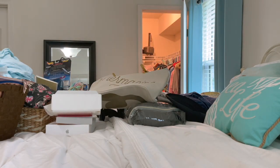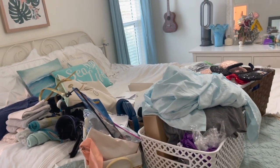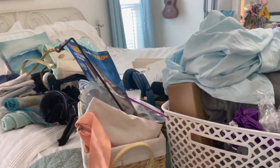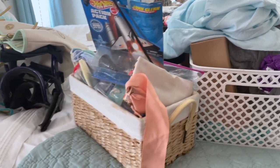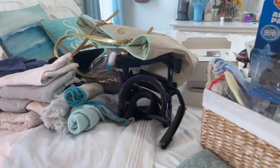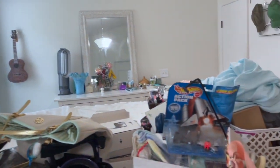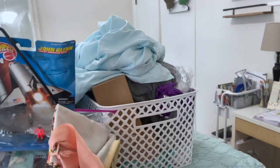All right, so this is what this looks like. I took everything just off the one side and laid it down on the bed. So now I'm going to go through it and figure out what all is in here and try to come up with a better system. This is just this one whole shelf. So yeah, we will see what we can do and how this can be better put together.